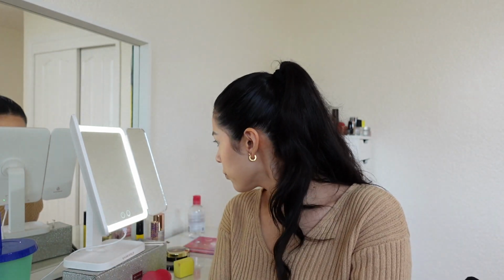How are you liking it so far? I'm really loving it. This foundation is just perfection. So is the translucent powder and so is the highlighter.